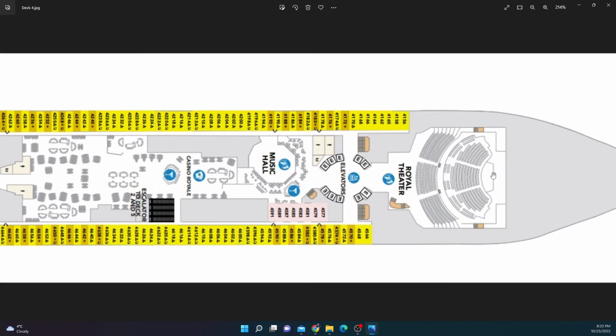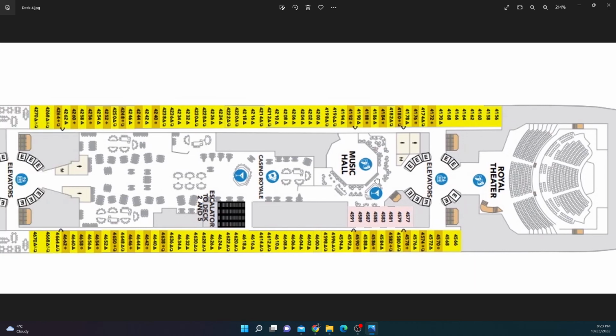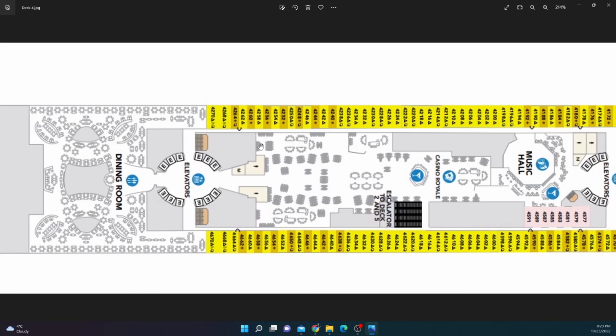Onto deck 4. It leads off into the Royal Theater. Off to the front, you have your music hall, and then you have your classic ocean view staterooms lining off to the side, as well as some interior rooms here. These rooms, I have a feeling, might get a little loud with the bar being right behind. So for anyone who is going to be looking at those lower decks, just keep in mind for these staterooms here. Then you have your casino.